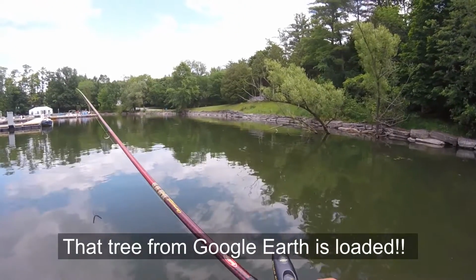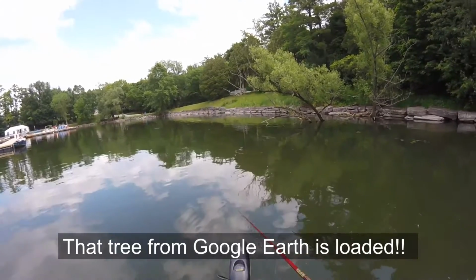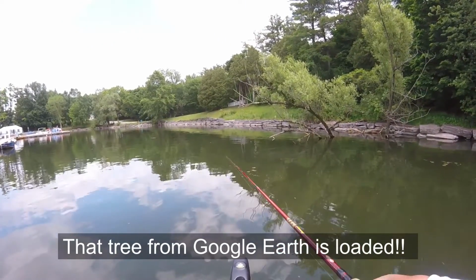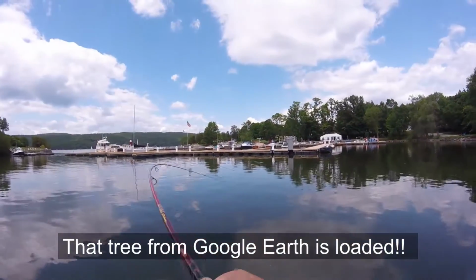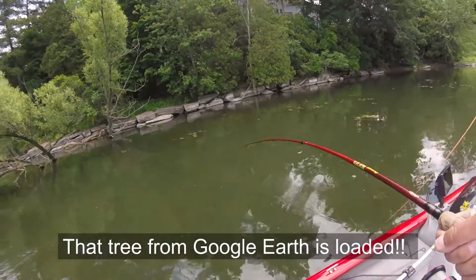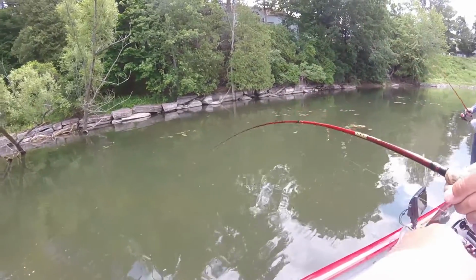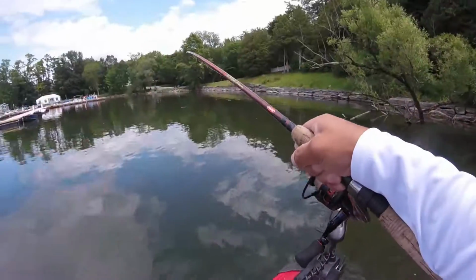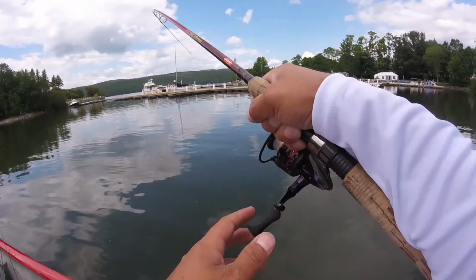A turtle. Some acrobatic fish. Oh, there's a larger one right there though. Got him. Don't go in the weeds. Oh, there's another one chasing it. This big one chasing it. Right next to him. Yep, there's one right next to him. Jeez. Can you grab the net for me?